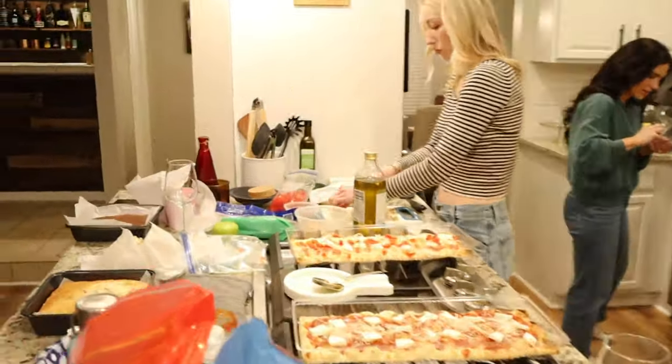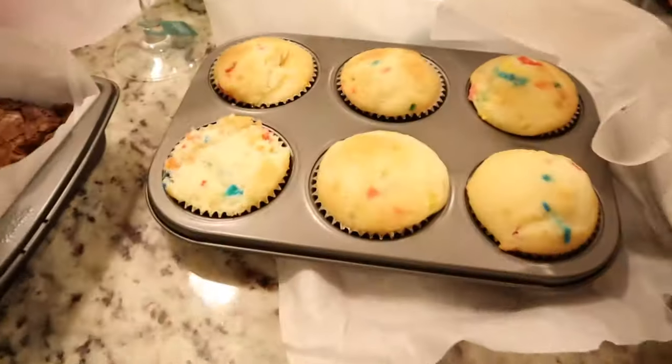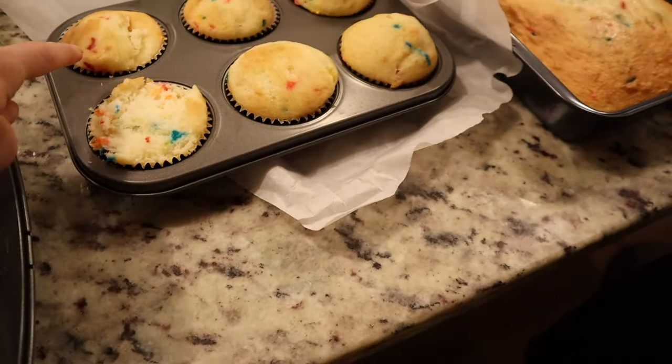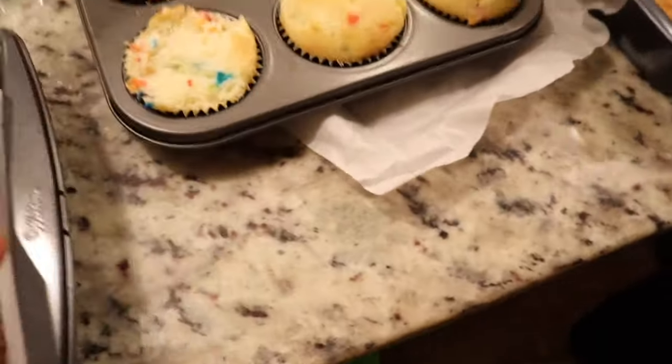Bailey's whipping up some flatbreads. Hi. What else we got? Some buddy cupcakes, not yet frosted. You made those? And a cake? So it's just six cupcakes. Just six of us. Actually five, that one's a little.